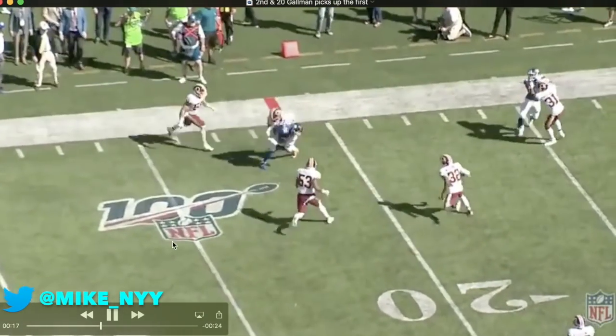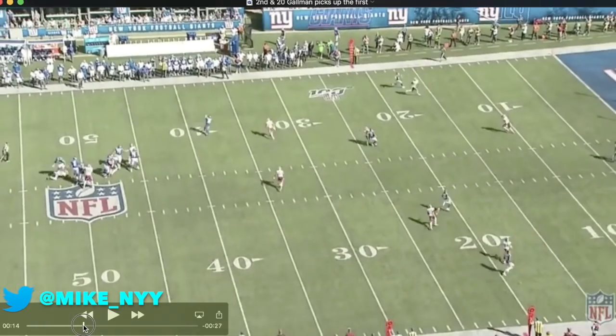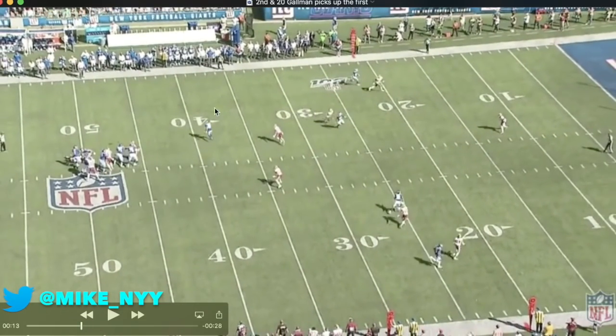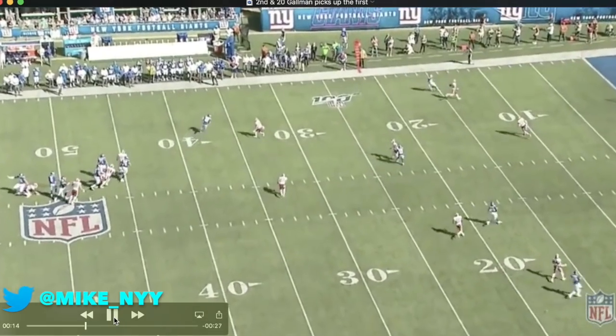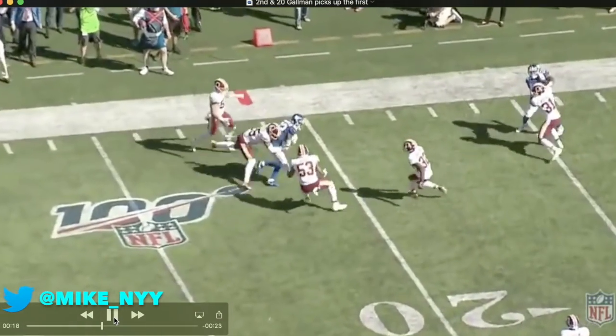I love this play design once again. You take advantage of the Redskins playing back, and you send out 4 receivers on a deep route. You have all this room, literally all this room underneath, while every other player in the secondary is down here guarding the other 4 receivers. I love this play call very much. And he picks up a first down on it. Nice job by Wayne Gallman right there.